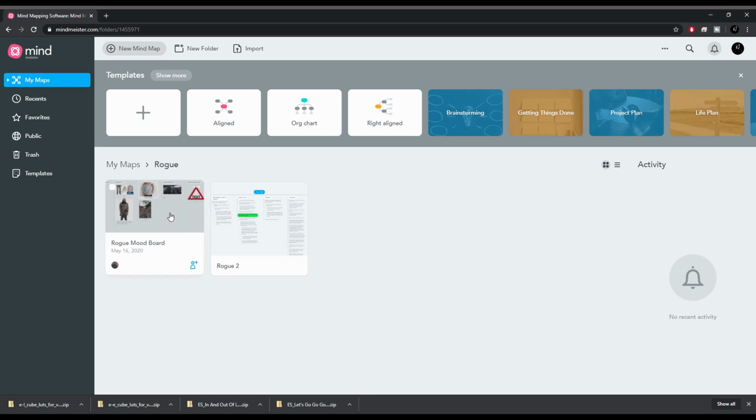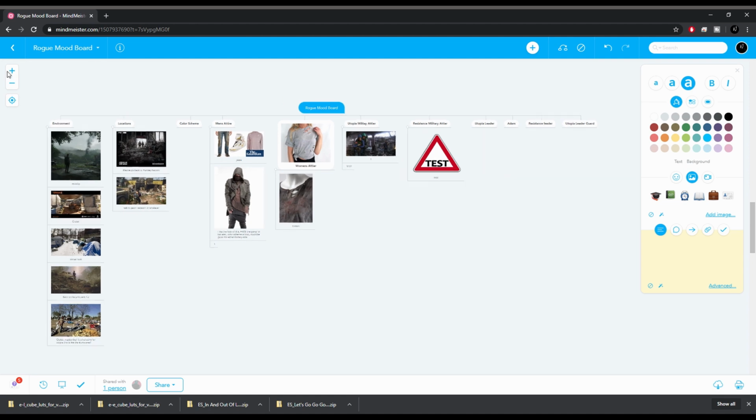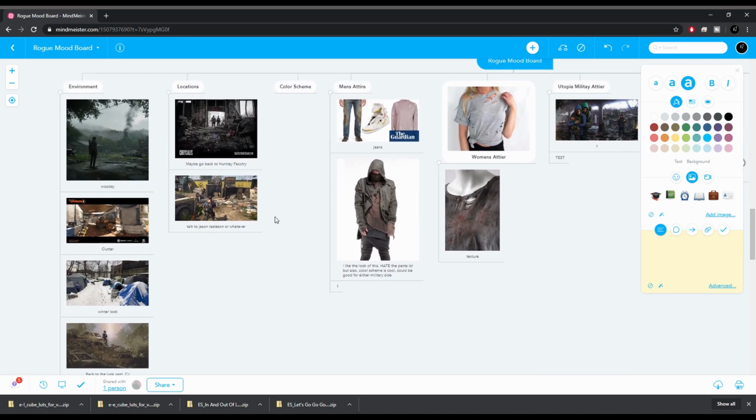And here we have a mood board. So, I mean, this was me just trying to show someone how to use it. So they put test in here just to make sure that they understood the functionality. But over here we have like our ideas of what we want our environments to look like, location. So, you know, we have notes under here as to where we can find these kind of places.